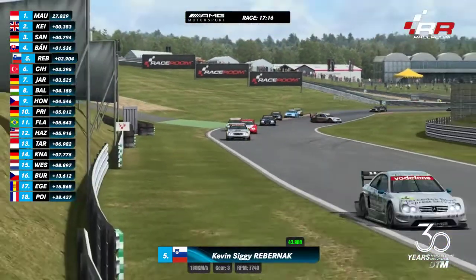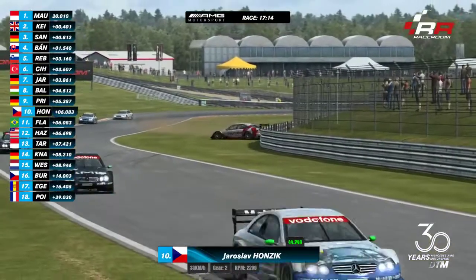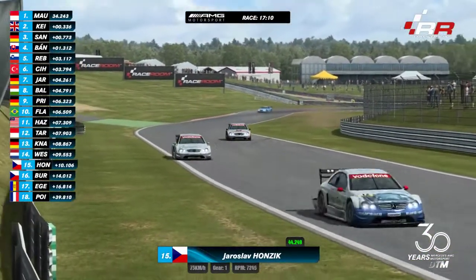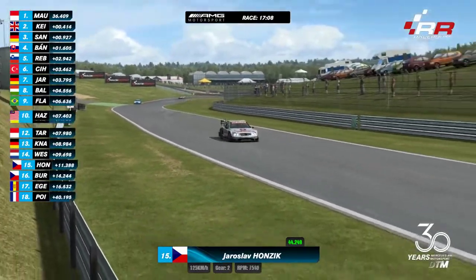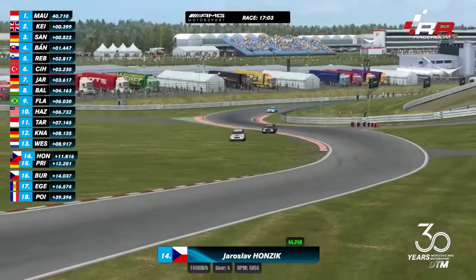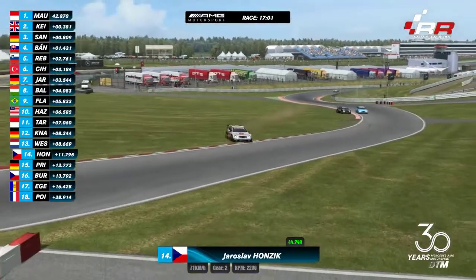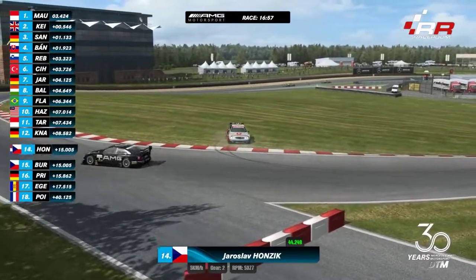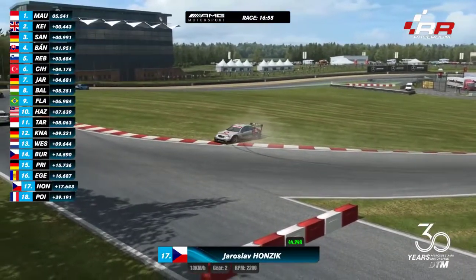And again for Rebenak. Oh, Honzik! Oh, and Honzik makes a big spin there. I'm not sure whether he was in contact with anyone, but it just goes from bad to worse, as Prinzing as well's been off. And look at that, he's restarted. Oh, he rejoins into Honzik. Rejoin. Goodness me, that's not how you rejoin a circuit. And Honzik's round again, his season going from bad to worse.